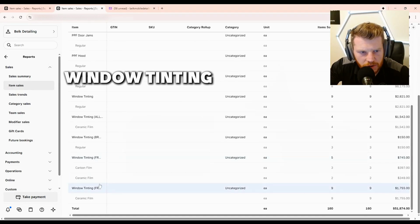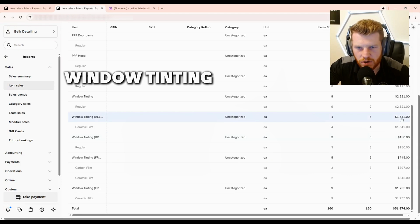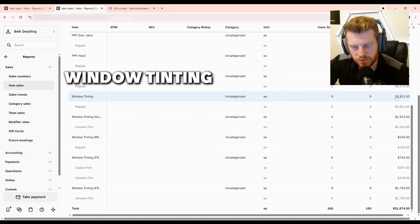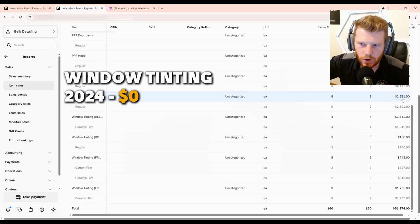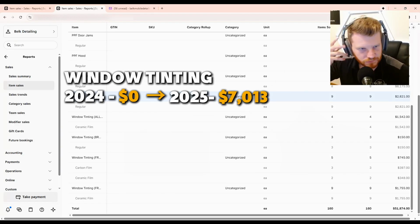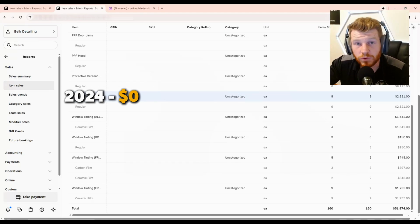This would be brow. So, okay, front windshield, we did 1,755. Front two windows, that's what this category would be, is 745. Brows, 150. All sides and back were 1,542. And then this was the old line item, before we started separating them based on the type of tint service, was $2,821. So all in all, it's about $7,000 in window tint. That's a service that we basically started doing full time with our new full-time tinter in September.